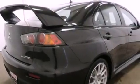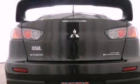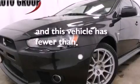The following features are also included: air conditioning with automatic climate control, a split folding rear seat, cruise control, a leather wrapped shift knob, performance tires, a rear spoiler, an engine immobilizer theft deterrent system, rear impact crumple zones, full power accessories, and this vehicle has fewer than 10,000 miles on the odometer.